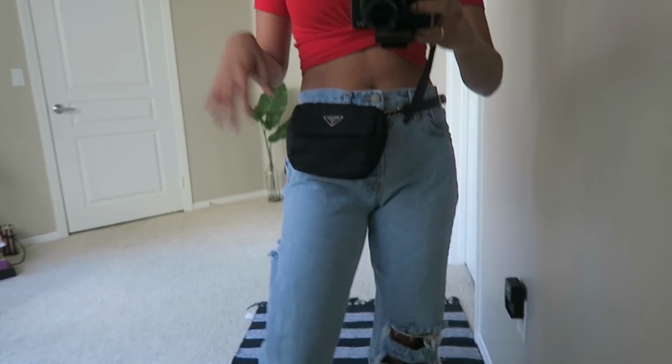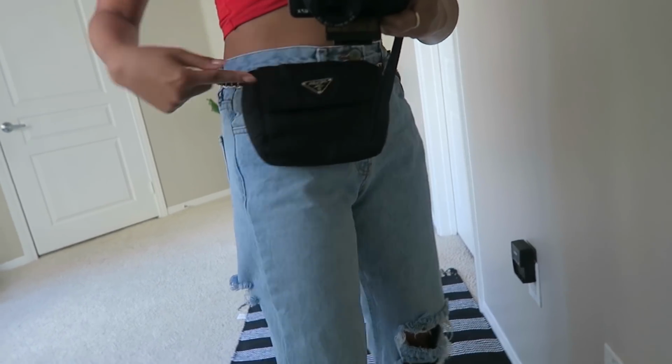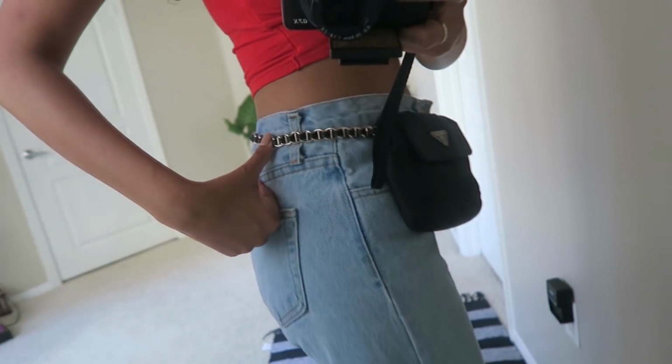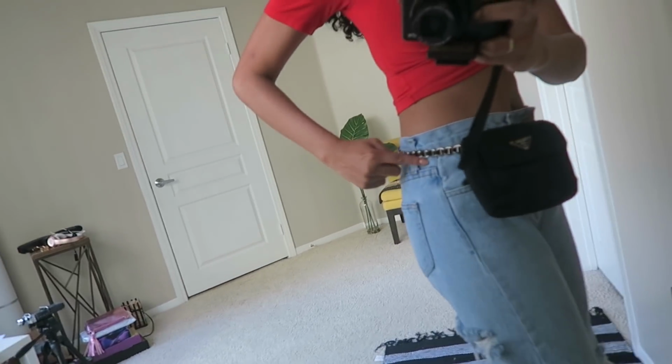And then another trend that we got is the fanny pack, and this is kind of a 2-in-1 trend as well, because this has a chain belt detailing, and chain belts were really popular in the 90s. So this fanny pack has a chain belt as well as a fanny pack. So you get a 2-in-1 here, sisters.